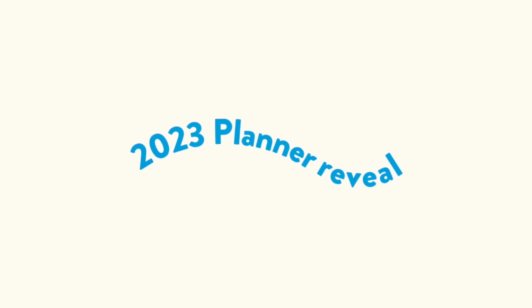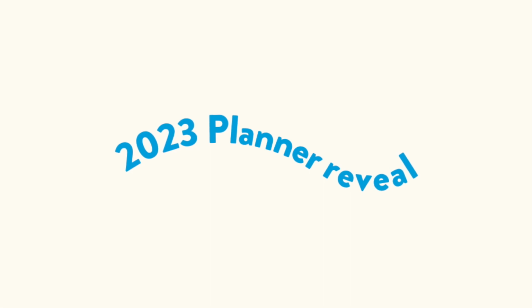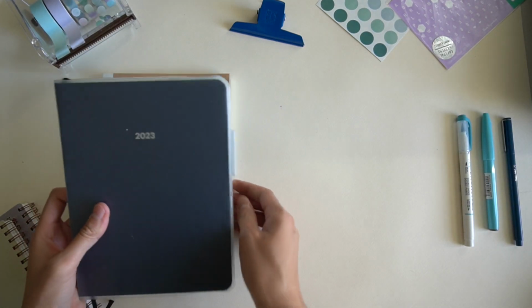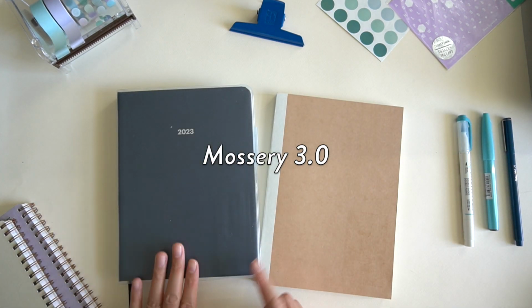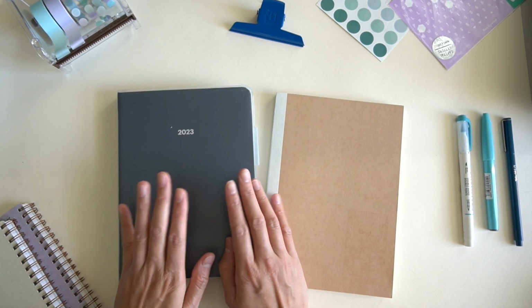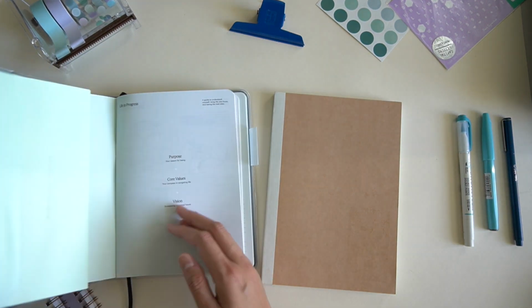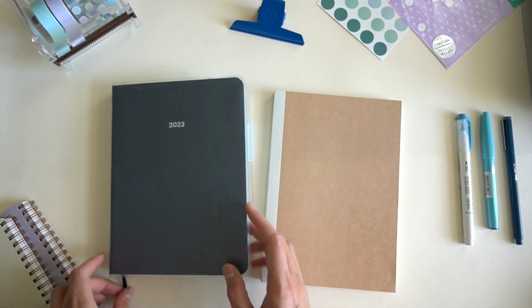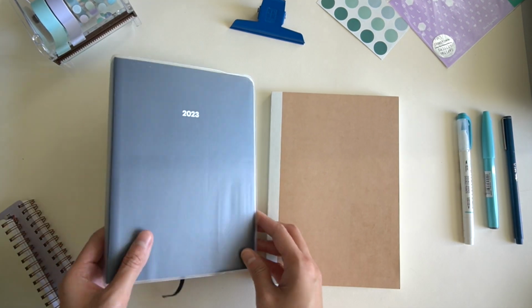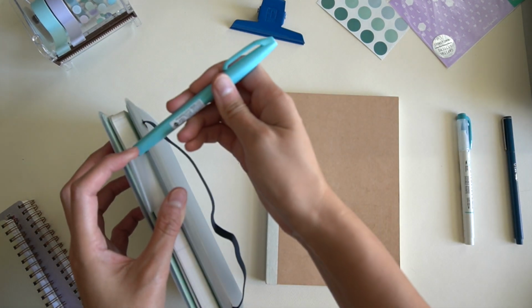Which led us to the moment we've been waiting for. My 2023 planner goes to my third Mosseri. I influenced my sister-in-law to get one too, so I'll make sure I include her input as a first-time user to see how she likes it. I got mine in navy blue, which I'm planning to draw on, and I also got the plastic cover, as you can see how beat up my 2022 planner looked.